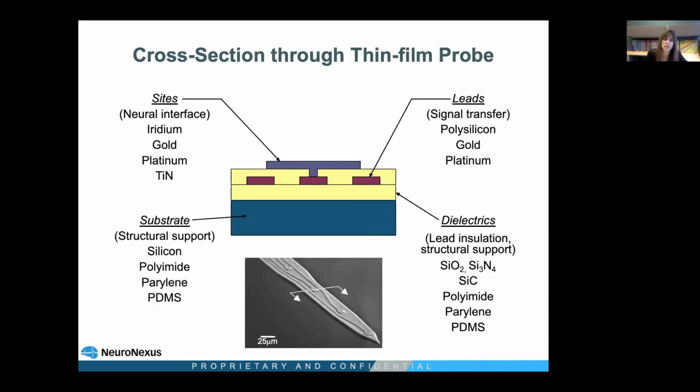Here's a cross section through a canonical thin film probe. If you take a cross section through that electrode site, this is what you're looking at. And this just gives you an idea of the layers that are used to make an electrode. There's a substrate. Sometimes that substrate is there just for the manufacturing process and it comes off at the end. Sometimes it provides the structural support for the electrode.